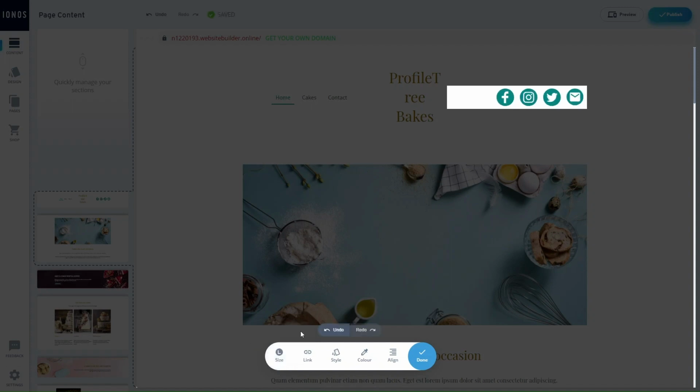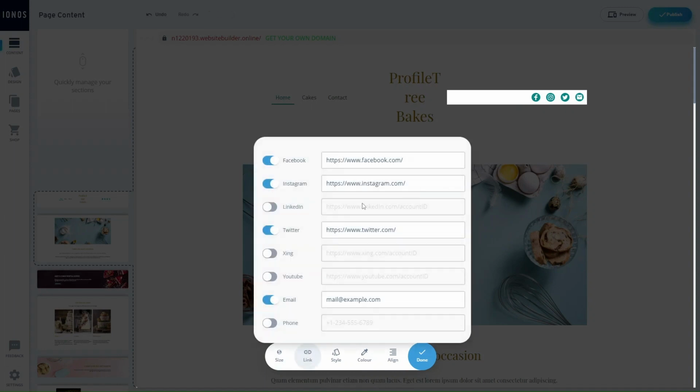If I change it to large, you can see it goes a little bit bigger, and I can change the size that way. Then I can click on link, and this will show up all the links that I can add to the social media links. Right now, Facebook, Instagram, Twitter, and email are set up, but if I, for example, wanted to link my YouTube, I just want to click on the toggle here and then type in the YouTube account.